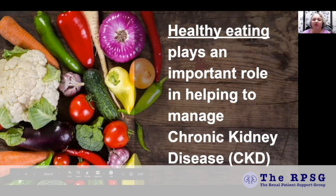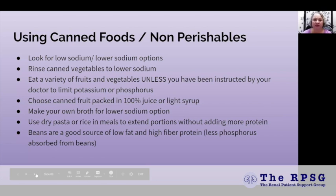So healthy eating. A lot of people tell me when they get put on this diet that all of a sudden all the healthy eating that they've been told to do goes out the window. And I used to agree with them, but actually with these new guidelines, you still should eat a variety of healthy foods, fruits and vegetables for as long as you can and not restrict. The main things, again, are sodium and protein.